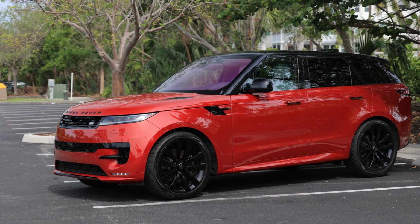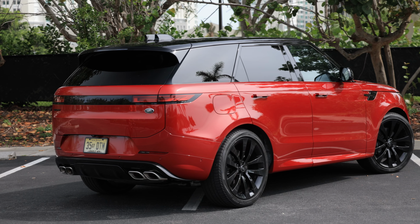The 2023 redesigned Range Rover Sport. This is the P530 First Edition. Starting at over $120,000, is it worth the price of admission? Today we'll find out.